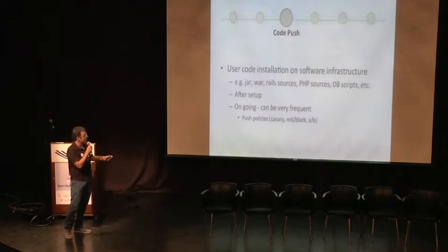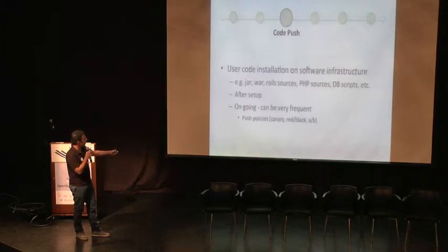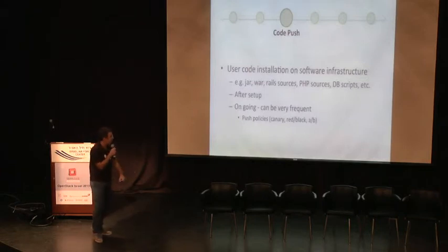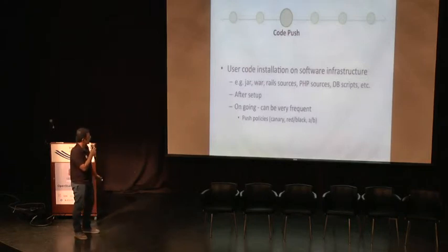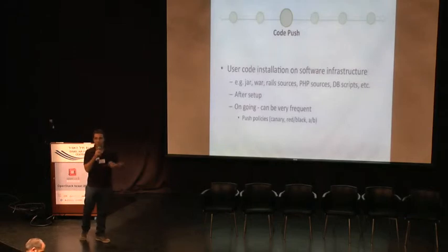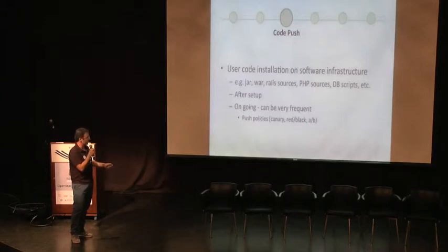So it's basically taking the user code and installing it on the software infrastructure. Once you're done with this, it's part of the continuum. You need to push the user code, whether it's jars or wars or gems or source files using scripting languages. And here there's an ongoing process that happens very, very frequently. The more frequently it happens, the more value you probably get out of it. This is pushing the code.